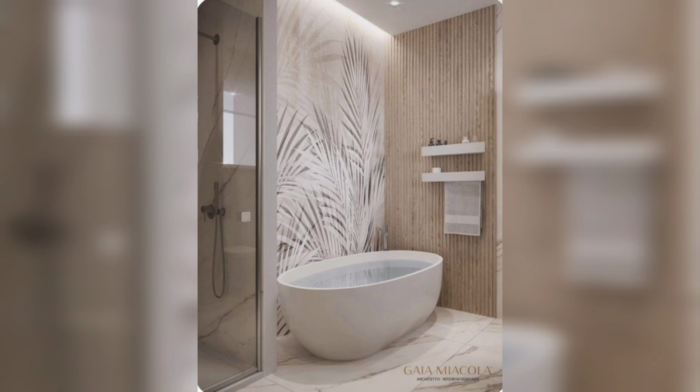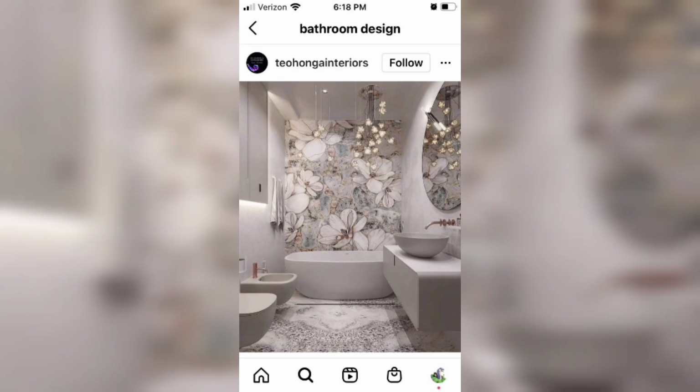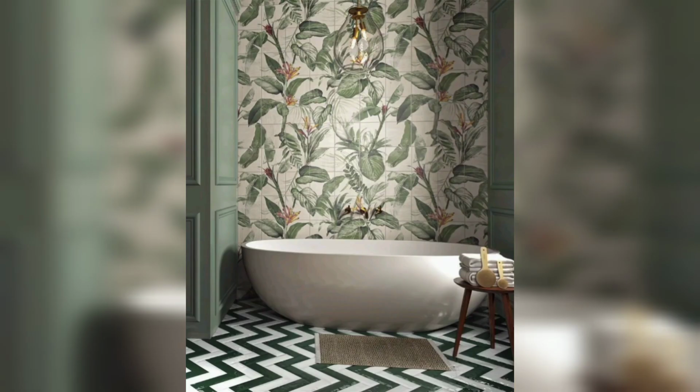Bring the beauty of nature into your bathroom with delicate floral patterns, whether it's a soft and subtle design or a bold and vibrant display. Floral wallpapers add a sense of freshness and elegance to your space.